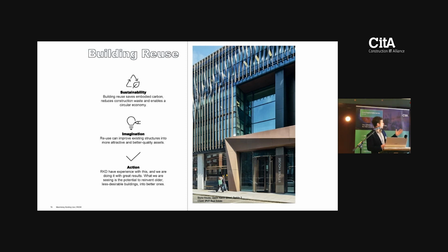Some people might remember what the old building looked like. It wasn't exactly an attractive street environment or an attractive building. With a few simple moves, including adding to the facade, a new lobby, and putting a cafe on the ground floor, it was quite meaningful to really improve the streetscape there and the attractiveness of that building.